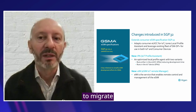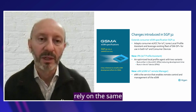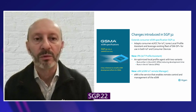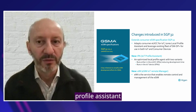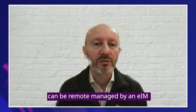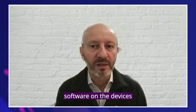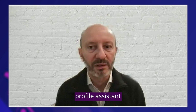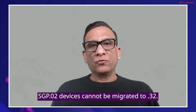It is much easier to migrate from SGP.22 to SGP.32 because both rely on the same SGP.22 consumer architecture. That's based on an SM-DP+ and a profile assistant, which manages the profile download from the SM-DP+. Both SGP.22 and SGP.32 can be remote managed by an EIM and can be implemented without installing software on the devices, using a profile assistant in the physical eSIM itself. SGP.02 devices cannot be migrated to 32.